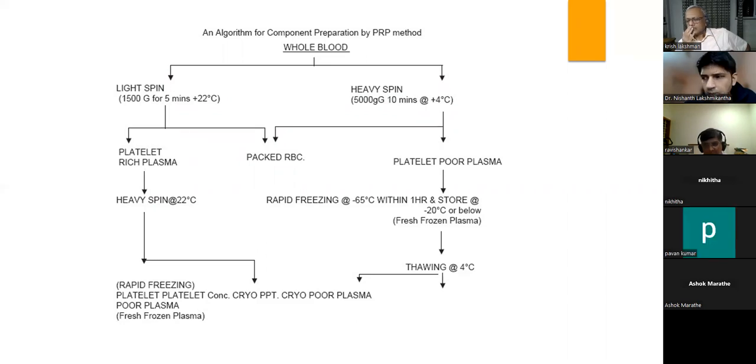Sir, I'm not able to understand what thawing means. Thawing is usually done for FFP, fresh frozen plasma. It is usually stored at minus 80 degrees Celsius or less than minus 20. Here we have to bring the plasma to around 4 to 6 degrees Celsius, then we have to centrifuge. Whatever precipitate is obtained is cryoprecipitate. So basically, Pavan, whatever is frozen is slowly thawed. In your fridge, if you remember, there is a defrost button. This is something similar to that.